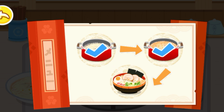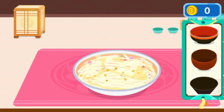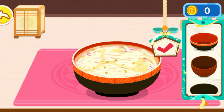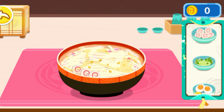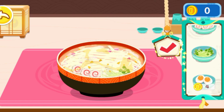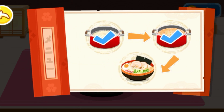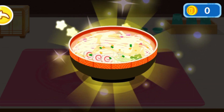The guests can't wait any longer. Let's put it on a plate. Naruto Maki. Bean sprout. Awesome! This bowl of miso ramen is so delicious.